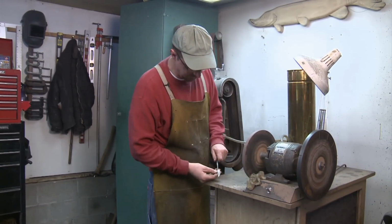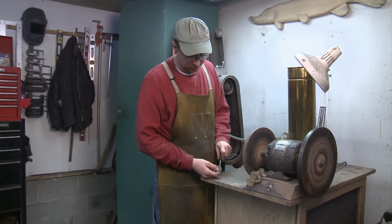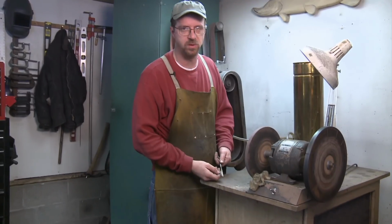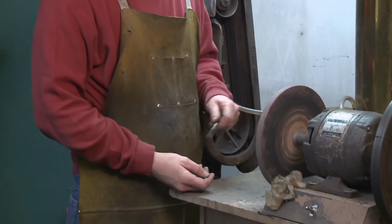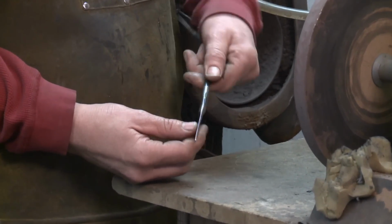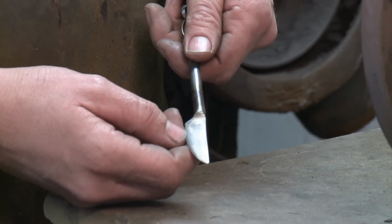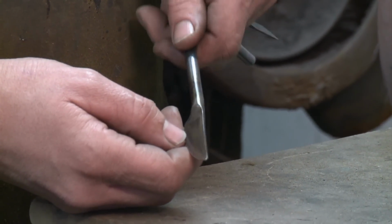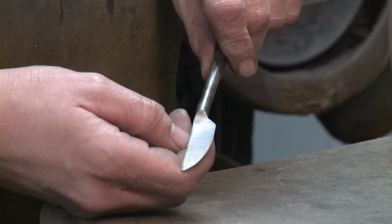Now, we've had it in our tempering oven 3 times at about 350 degrees in a sliding scale, which means it's slowly cooled, slowly less time at the same temperature. Gives us this nice dark bronze, slightly purple, which gives us the perfect hardness and flexibility for our blade.